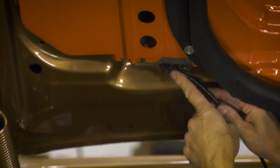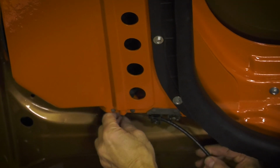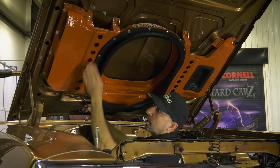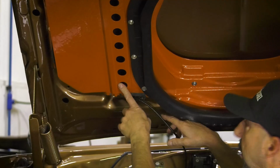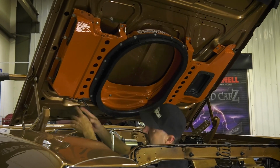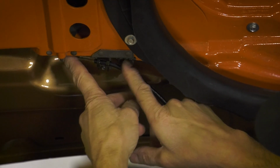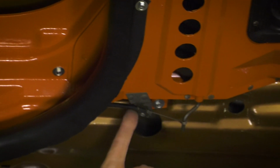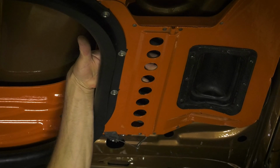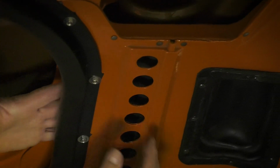It comes up and hooks right here, and this cable is connected to this arm. This arm controls this rubber flap. To run the other side, you need a transfer cable. That transfer cable is hooked right here, and it runs all the way across to this side. Right now, that cable is closed, so this is the only place you're getting air from.